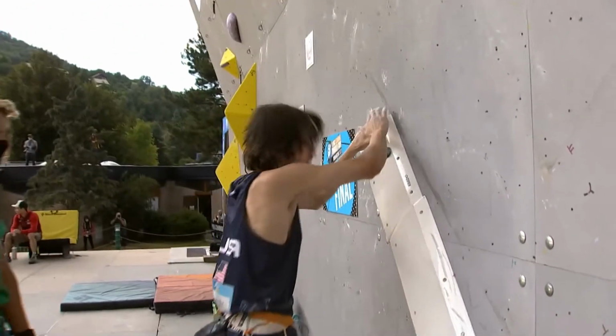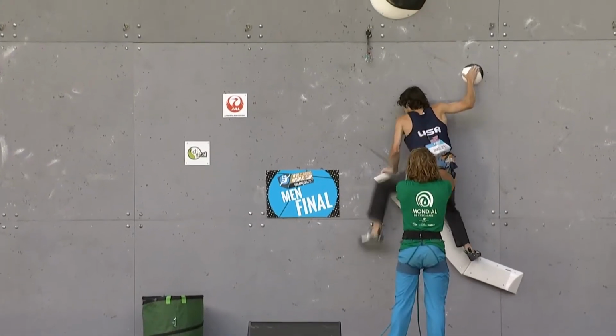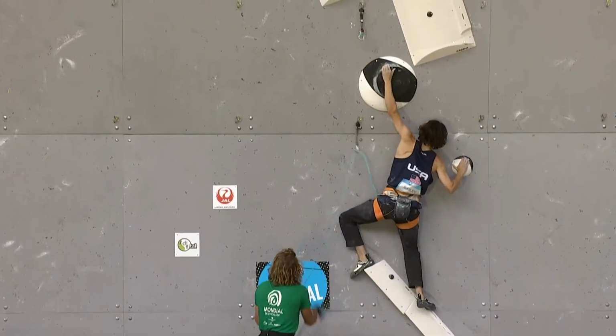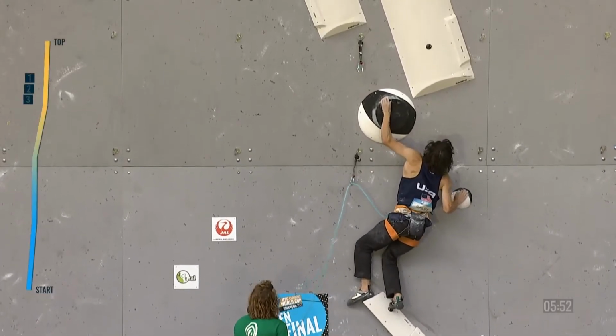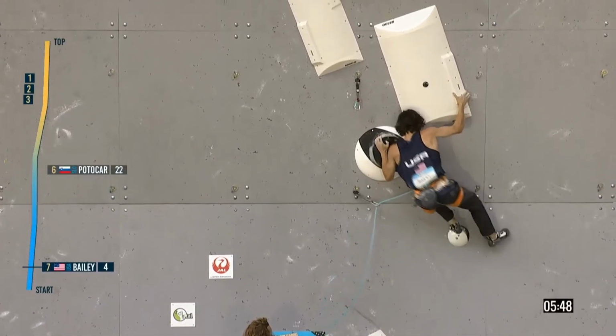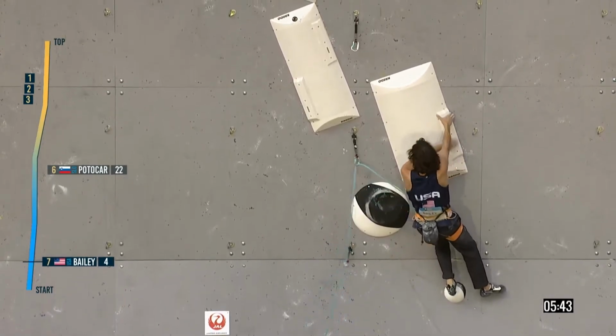Right, Sean Bailey. Well, gold medals, and that makes a huge difference. That's such a boost of confidence. Absolutely, and he won Villars. He won Chamonix. Will he make it the triple here in Briançon? I know he'd love to. You wouldn't know it from his demeanor. He's so chilled and relaxed, but he's got some fire within him as he begins this route.